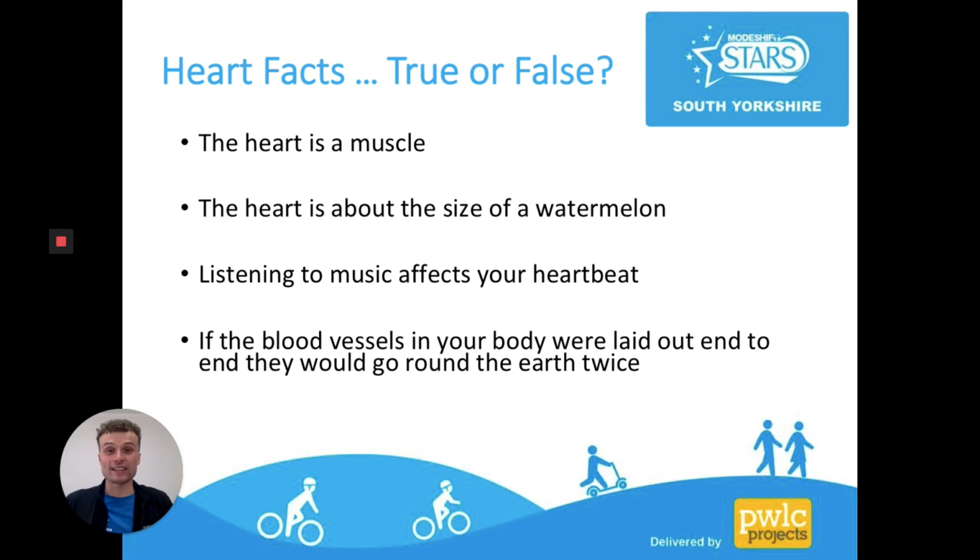And the answer to this is, it's true! How amazing is that? So if you were to take out all the tiny little tunnels that take blood all round your body and back to your heart again, if you laid them out end to end, they would go round the whole world twice. That's incredible, isn't it?